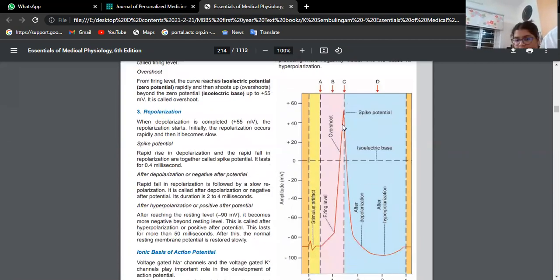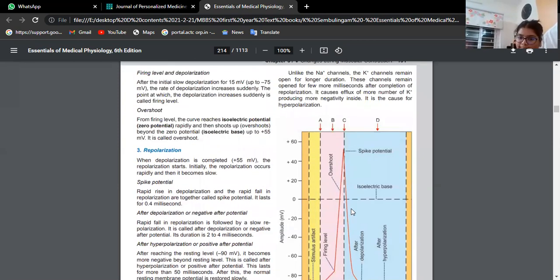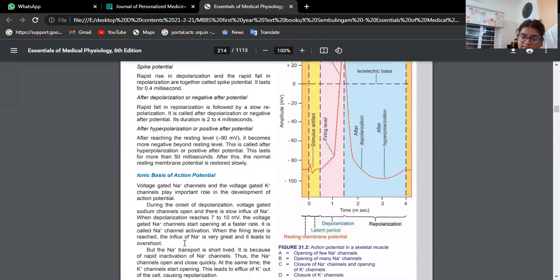You can see the graph coming down, and this whole blue area, what do we call it? Repolarization. Repolarization is further subdivided into after depolarization, after hyperpolarization and so on. So that is the action potential curve. Now you have to correlate this information. Whatever millivolts we have here, like the depolarization action potential in case of skeletal muscle fiber, it is 7 to 10 millivolts.